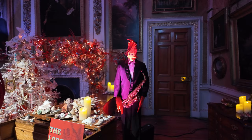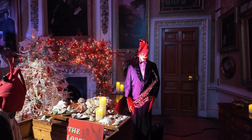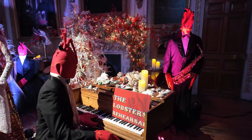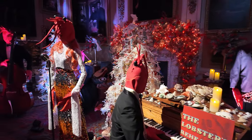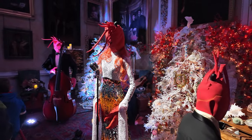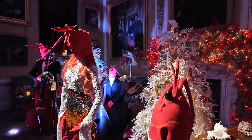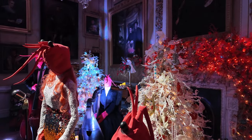This is the lobster rehearsal. Pretty funny. Lobsters playing the piano. And the bass. There's one through there.